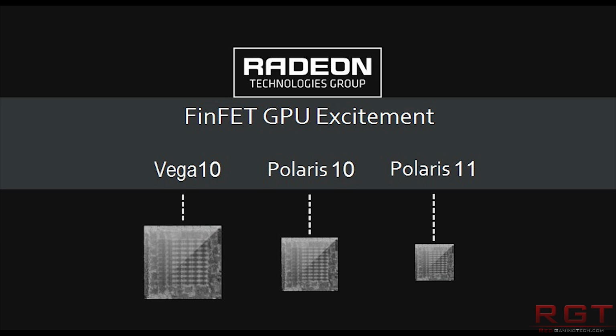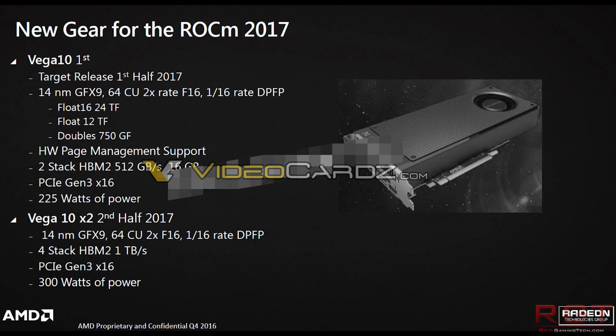Now, from what we can understand, of course, about the specifications, and this is not about the architecture, I want to just stick to the specifications, it is, on the high end, supposedly going to have 4096 shaders, which basically means that it's got 64 compute units. Pretty much exactly how you would imagine it, given the previous leaks as well.